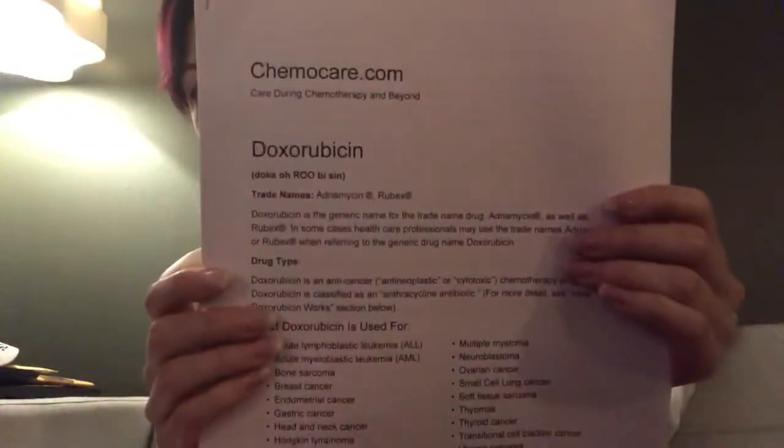So that wasn't bad. And then came 2 drugs. So doxorubicin, Robinson, I can't pronounce these dang drugs. So that is the first one.